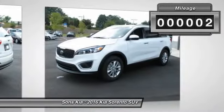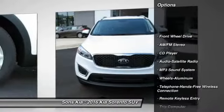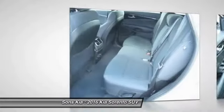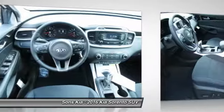Here are some of this vehicle's great options: anti-lock braking system, traction control, Bluetooth wireless data link for hands-free phone, power steering, air conditioning, front aluminum wheels, cruise control, rear defrost, AM/FM stereo radio, FWD.